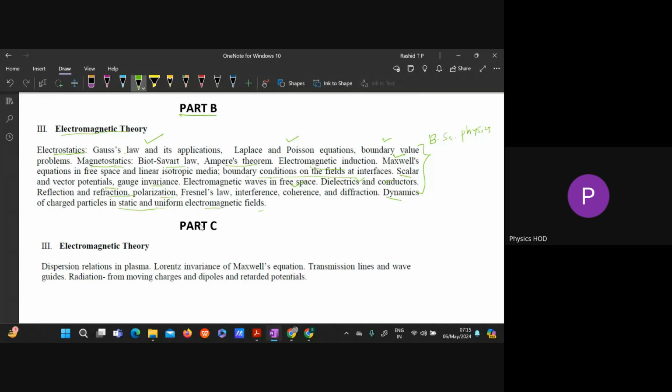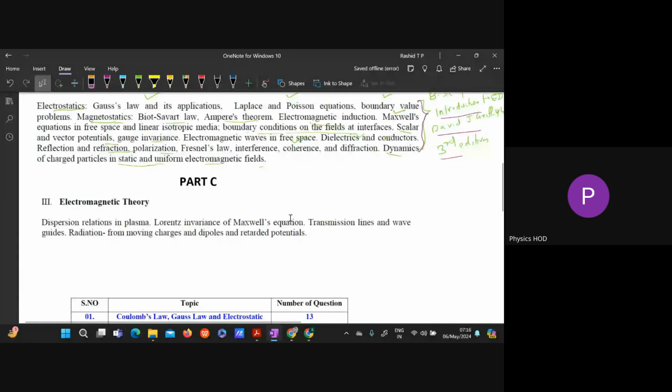Most universities follow the book of David J. Griffiths, Introduction to Electrodynamics. We also follow the same book, Introduction to Electrodynamics.